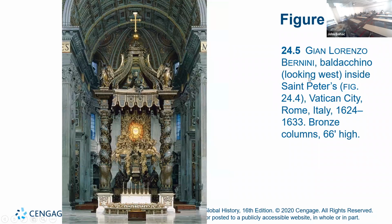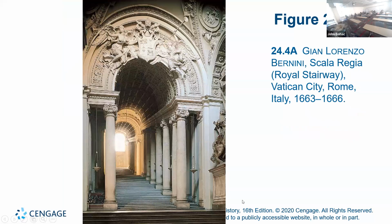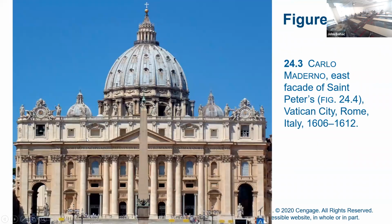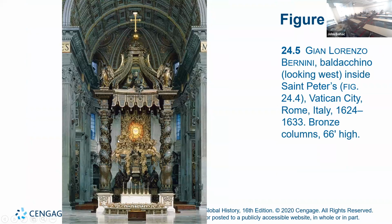Okay, and this is some more Bernini and talking about how things are ornate and everything seems to be decorated. Check out these columns. They're twisted. They're spiral columns. So inside the church or inside the buildings, much more ornate than what you see typically on the outside. But this is in St. Peter's, the Vatican.